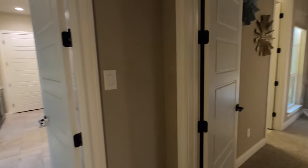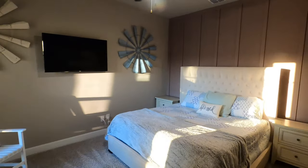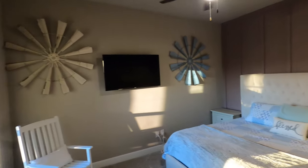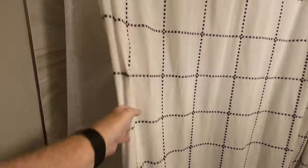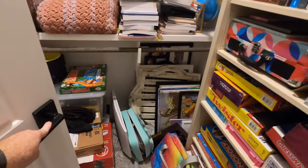Coming around here, we're getting into the casita area. But first, we have another bedroom back here. Once again, I love what they did on the back wall there. And of course, it's gonna have its own bathroom. This one's gonna have a shower tub combination, yep. So yeah, if you've got a group of kiddos, this is perfect. There you go, good size closet.